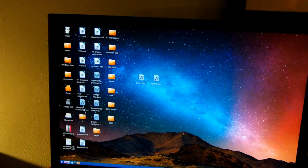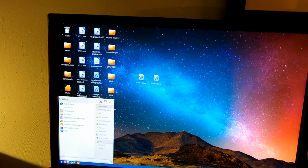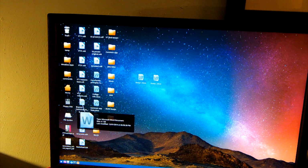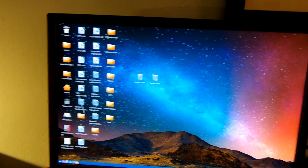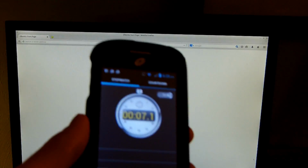I know I didn't show you guys the timer. Well, it was 7 seconds. Just take my word. What else? Last but not least, why not? Let's go ahead and try Firefox because I have it installed as well. Alright, starting it now. Which monitor will it show up on? Okay, this one. And that as well took about 7 seconds.